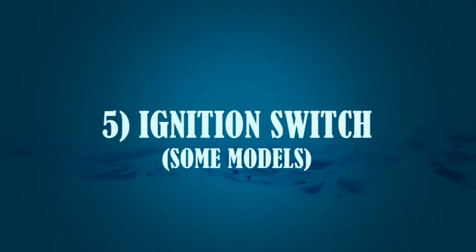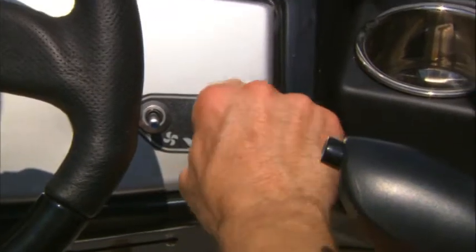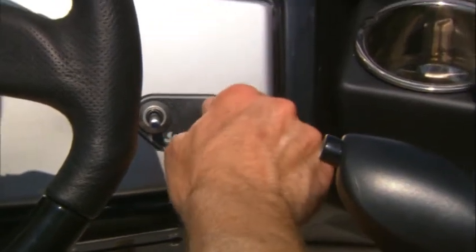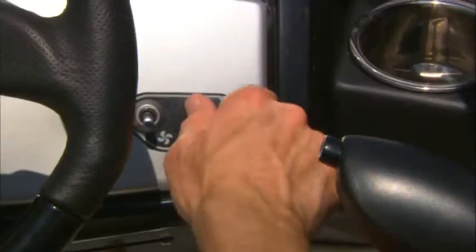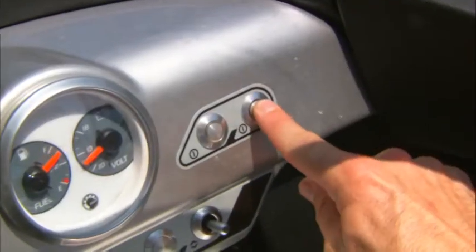Number 5. Ignition switch. The ignition switch is located on the driver's console. It has 3 positions. Position number 1 is the off position. Position number 2 is called accessories position that allows radio and deck light to work. Position number 3 is the on position that will allow the engine to start.